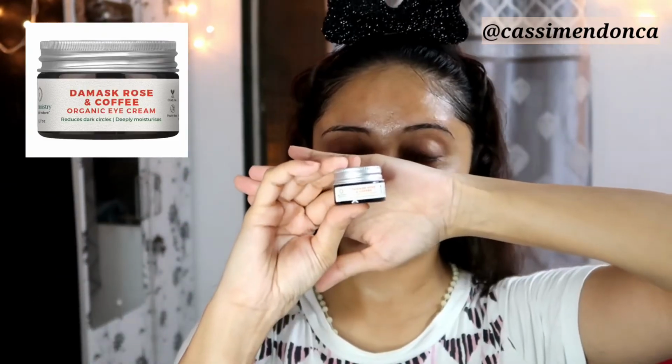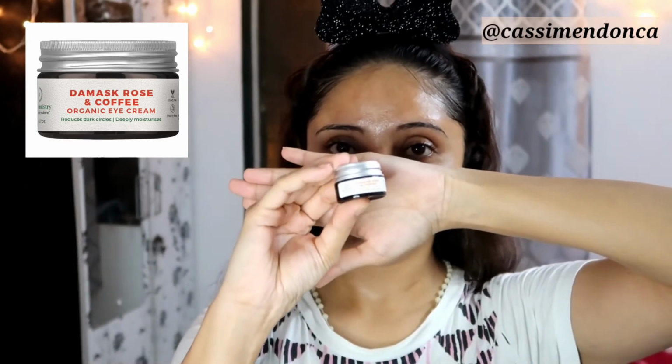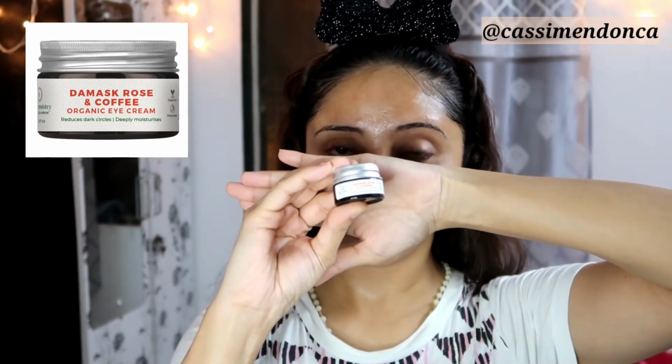Here I'm using the Juicy Chemistry Damask Rose and Coffee Organic Eye Cream, and truly speaking, I am not someone who uses an eye cream on a regular basis, not at least every day, but when I am going ahead and doing a weekly skincare routine or a monthly skincare routine, that is when I'll go ahead and use an eye cream under my eyes. So I'll just take a little of it and I will massage my under eye for at least a minute, and this gives that relaxing feeling which I absolutely love.